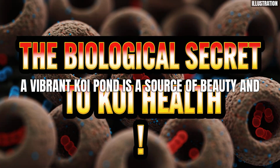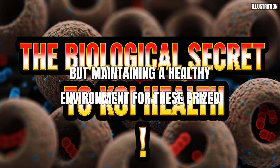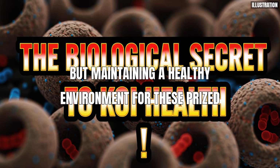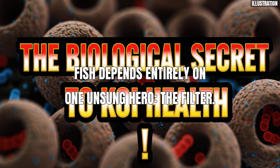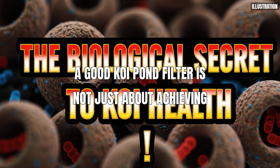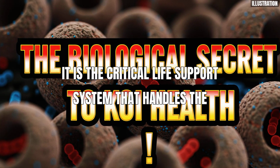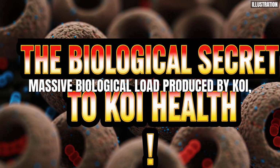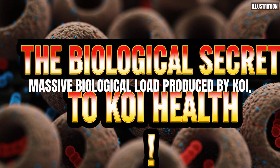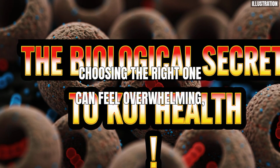A vibrant koi pond is a source of beauty and tranquility, but maintaining a healthy environment for these prized fish depends entirely on one unsung hero, the filter. A good koi pond filter is not just about achieving clear water, it is the critical life support system that handles the massive biological load produced by koi, preventing harmful ammonia and nitrate spikes.